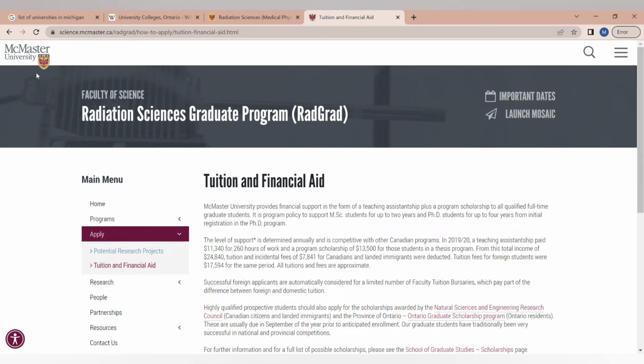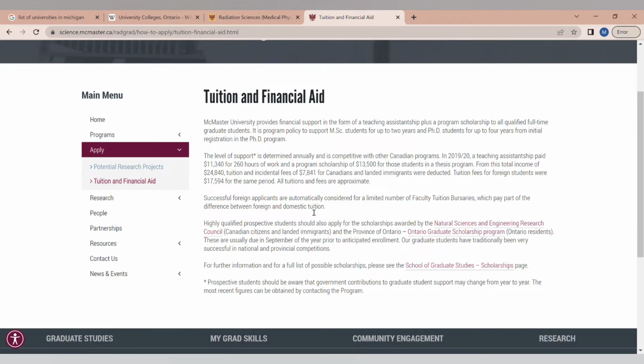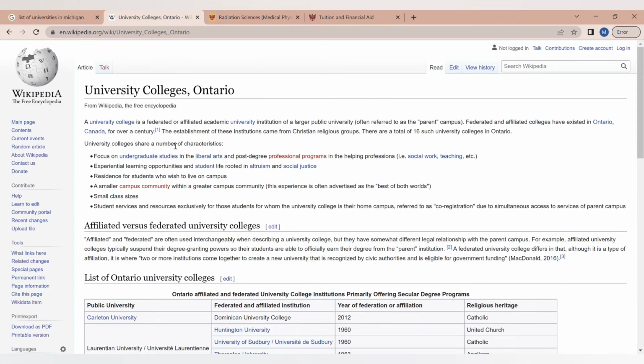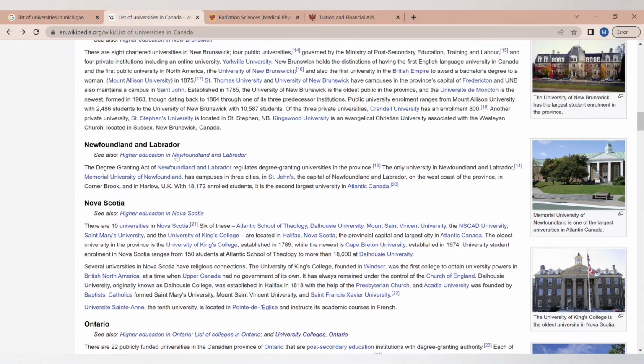So then you can start your application process. You can look into the research, what you're doing, and start writing your essay and putting together all the necessary documents that you need, right? So then we are going to go back. So let's see, university colleges in, this was in Ontario. So we can click back here.